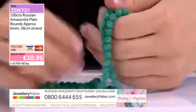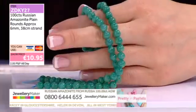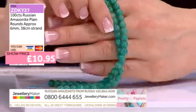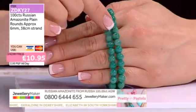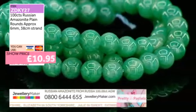It's a great shape, it is versatile, isn't it? It's like a little Goldilocks kind of size. It's not too big, it's not too small, it's just right. Exactly that. Perfect size right here. 6mm round especially, I found, for me, who's just starting out in jewellery making. Love it, love it. $10.95 for gorgeous Russian Amazonite.